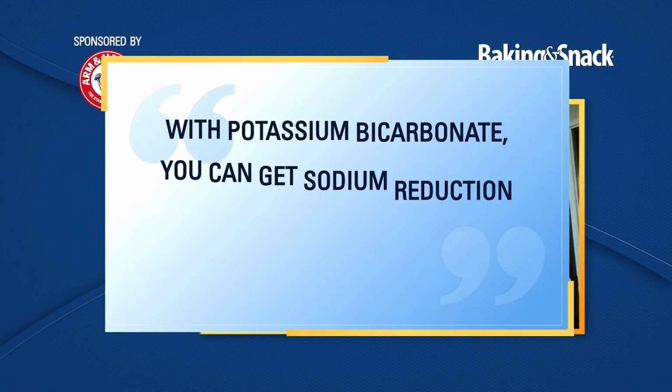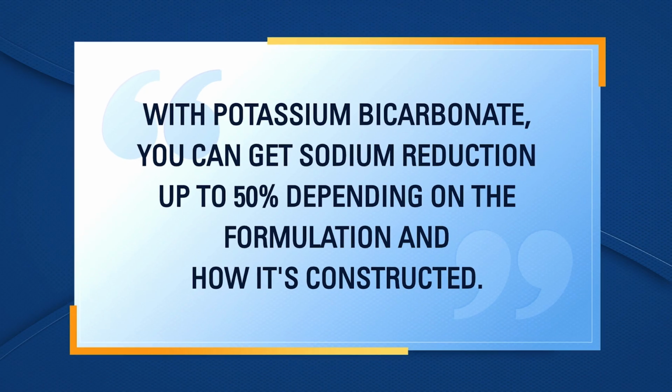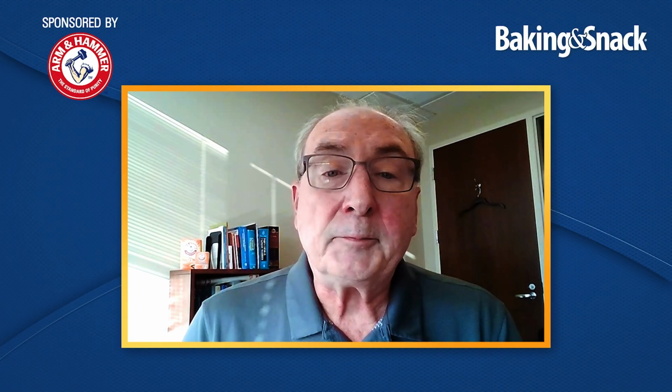That's excellent. So if bakers are looking to reduce their sodium, what kind of sodium reduction can they expect when they use potassium bicarbonate? When you substitute with potassium bicarbonate, you can get sodium reductions up to 50%, depending on the formulation and how it's constructed. And then, as far as the potassium addition, you can increase potassium daily value by 8%.